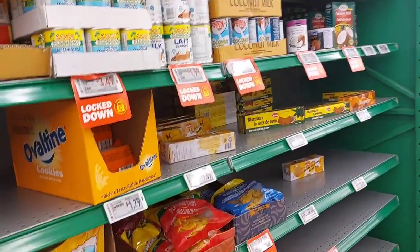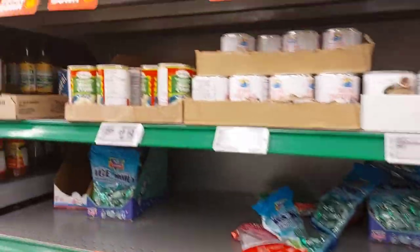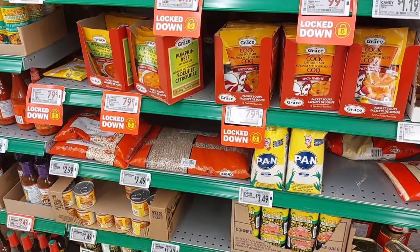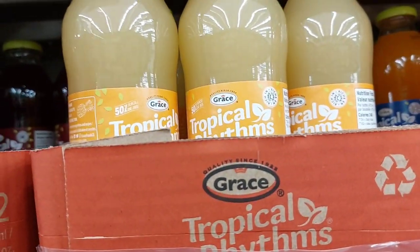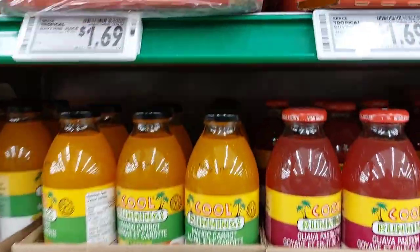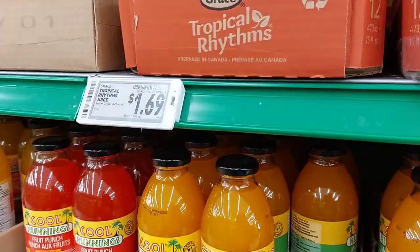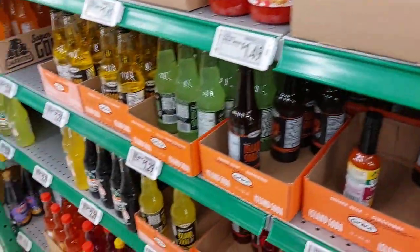Final stop, picking up some groceries from Food Basics. So this is the little Caribbean section that they have. Not a lot of options, but it can do. It's for something tropical, redeem in here. You know I love me some fruit punch. I'm gonna get some sorrel ginger. I haven't had sorrel in so long.